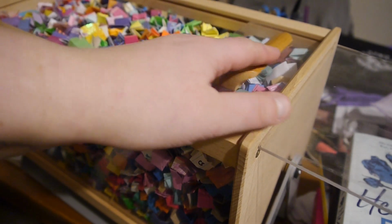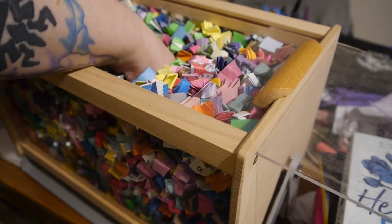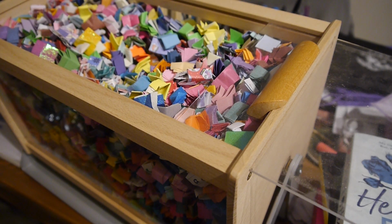Just open it here and select a book without looking. So believe me, my eyes are shut. So I've got one here. It's this red one.